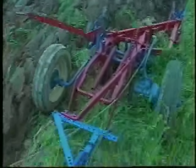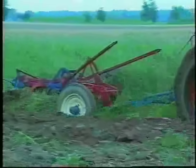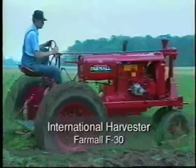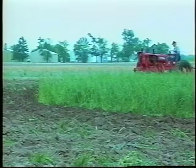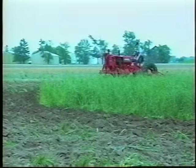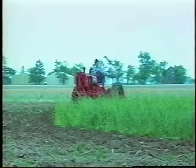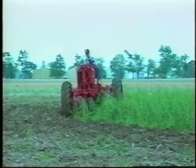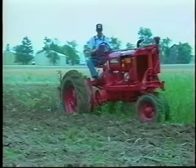That plow design lasted into the modern tractor era and could be found behind the tractor that changed just about everything, the International Harvester Farmall. Introduced in 1924, the unstyled Farmall was the first tractor to offer everything a farmer needed: plowing, belt work, and cultivating, with 15 different implement designs for use with virtually any crop.